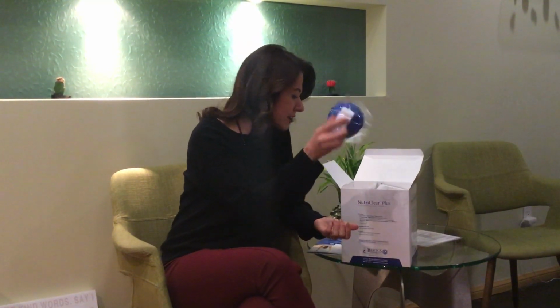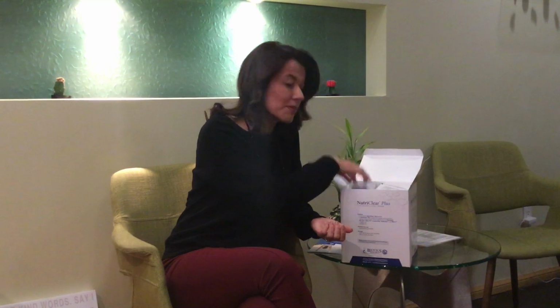It also comes with a shaker in here, so you can take this on the go. And I'll be traveling for the next couple of weeks, so I'll be taking my smoothie on the go, which is the best thing you can have, actually.